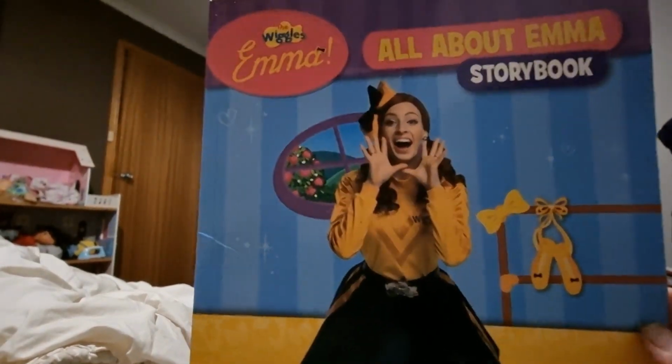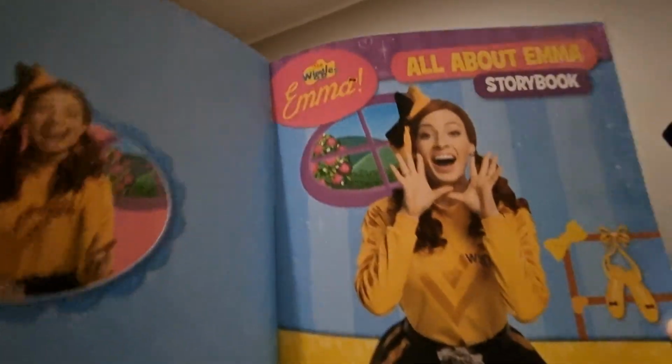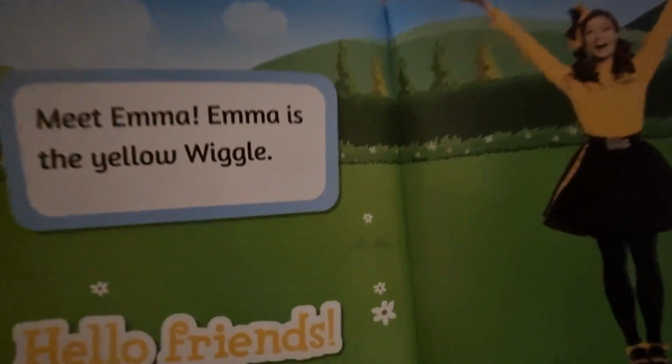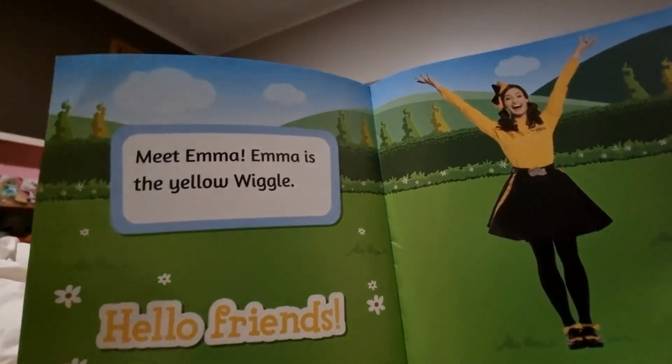You find it. You read the only. Okay. All right. This book belongs to me. Look, this is my name. Okay. Meet Emma. Emma is the yellow Wiggle.